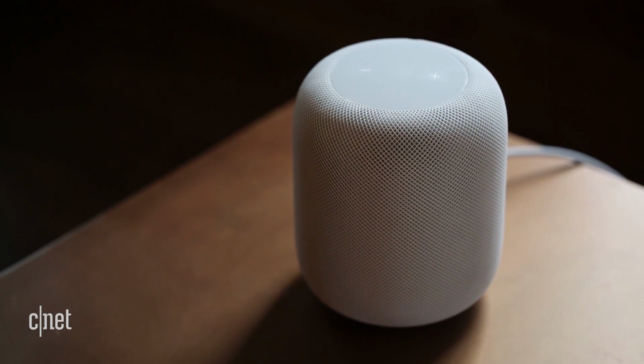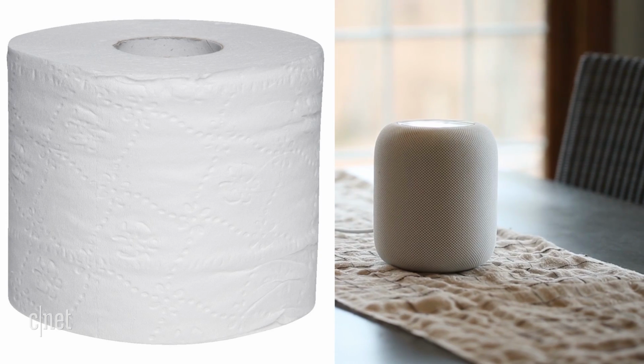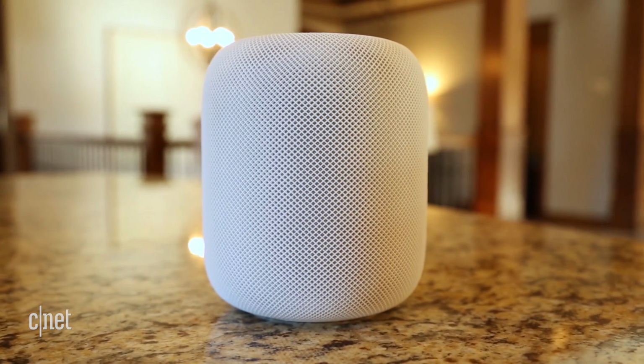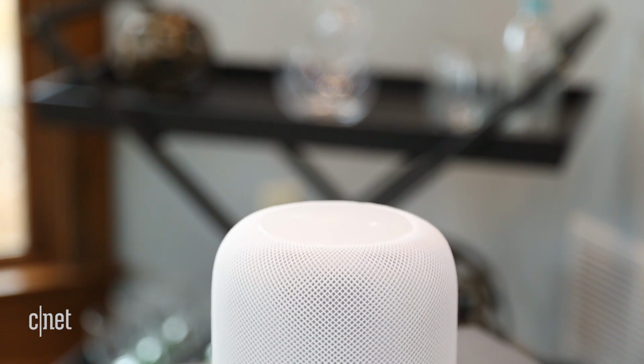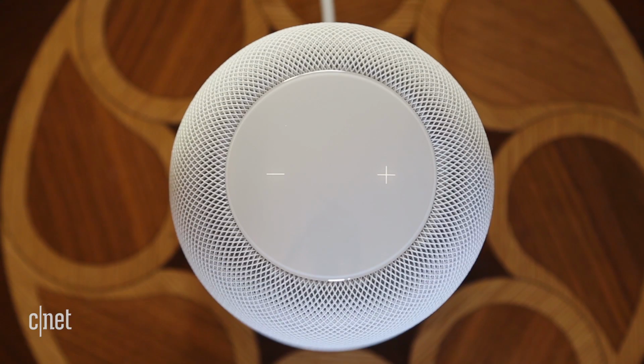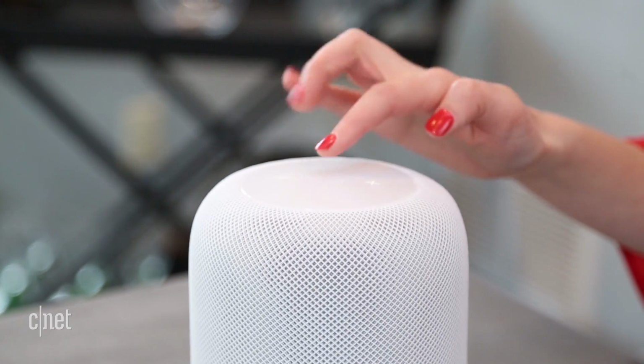Apple's HomePod looks like a lot of things. It could be a roll of toilet paper or a cat scratching post, but in the setting of a living room, it looks nice, like real nice, and you can pretty much put it anywhere. It has this hard, spongy outside, but its screen at the top for the Siri Rainbow Swirl, you'll rarely ever see it, and its tap, tap, tappy touch controls for volume, instead of elegantly moving around in a circle to turn it up or down, is a miss.